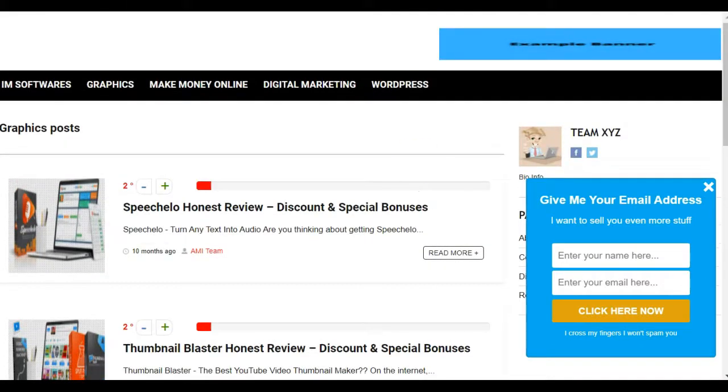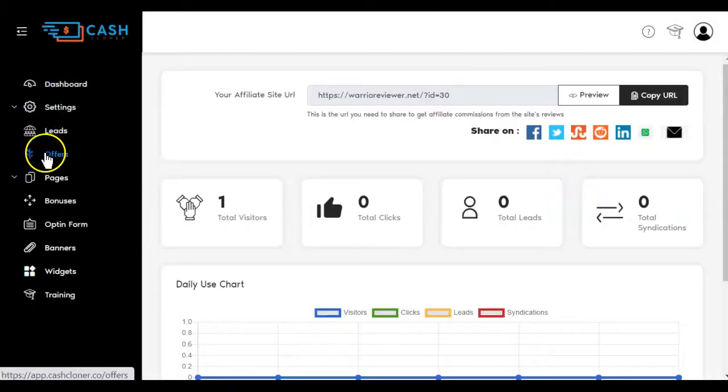So what's the strategy they're trying to get you to use? They want you to come in here and choose an offer, put it onto your website with a review, adding banners, widgets, and opt-in forms, bonuses all over the place, and then send this out to your current existing social media lists, hoping that someone will buy this product from you.